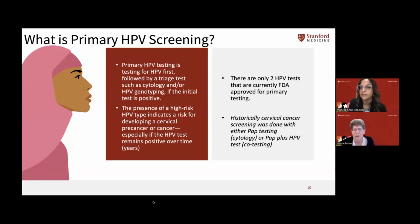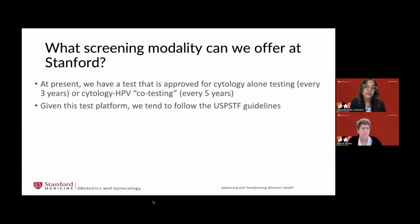And do we have that available at Stanford now? At Stanford, we have a test that's currently approved for the cytology alone testing every 3 years or the co-testing every 5 years. That test has been submitted to the FDA for approval, but it's in process.